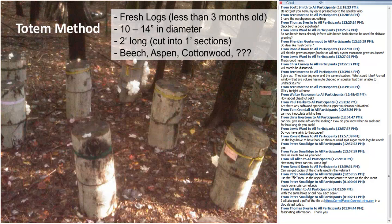Like I said, our most recommended species are beech for lion's mane, and then aspen and cottonwood for oyster. That's not an exhaustive list, and we actually, with oyster in particular, have not done a lot of research at Cornell. And so any of the woods you can think of that are similar, like softer hardwoods, would be good suitable species to try out with these mushrooms.